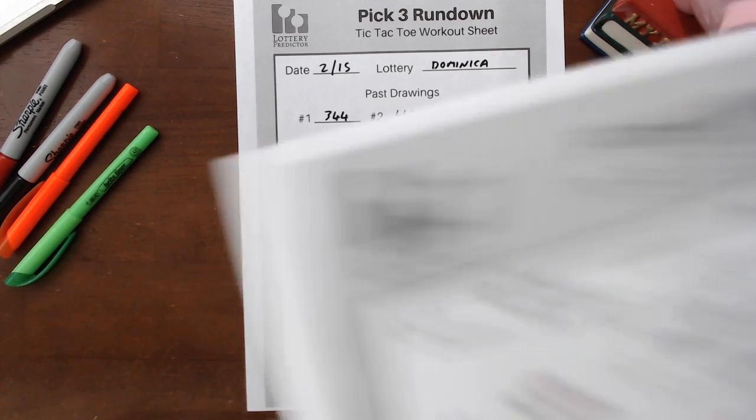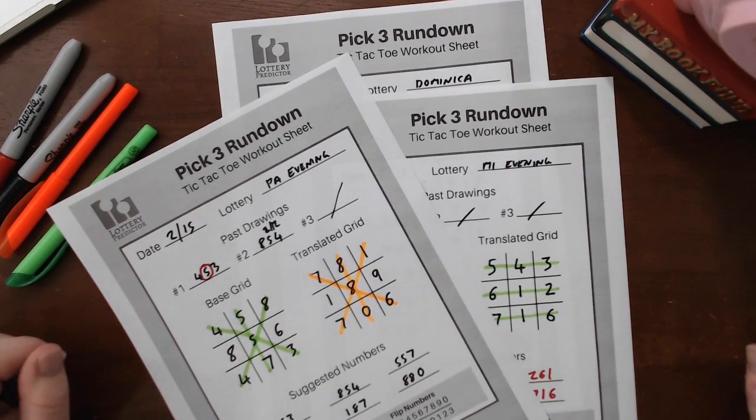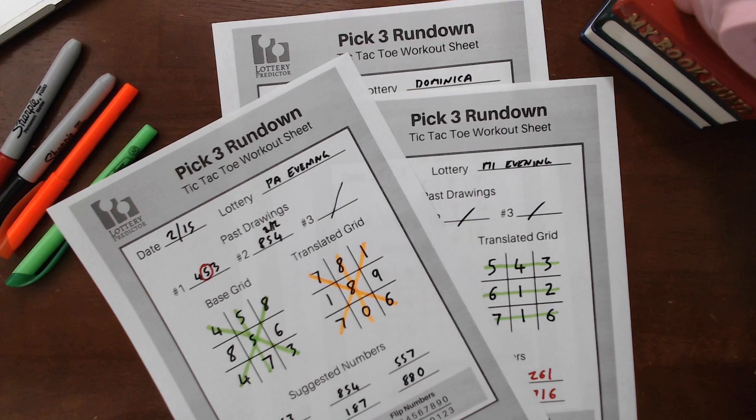And that's it. Those are the 3 hot pick 3 rundowns that I've been tracking for February. As I said, they're working in all states, so please go ahead and let me know how they're working for your states if you try these out.